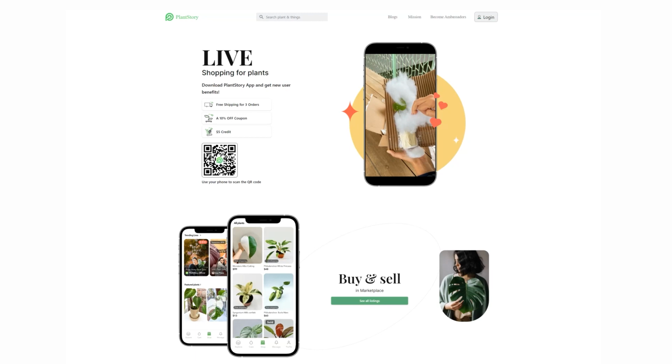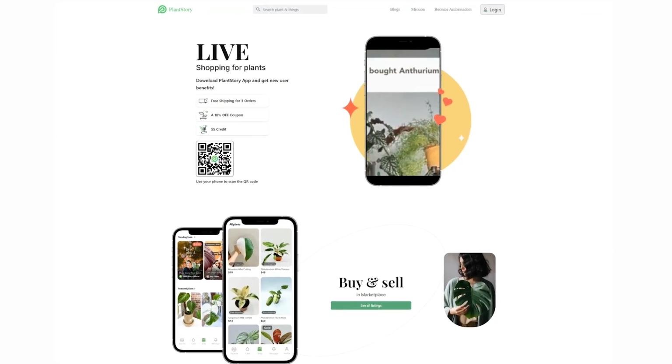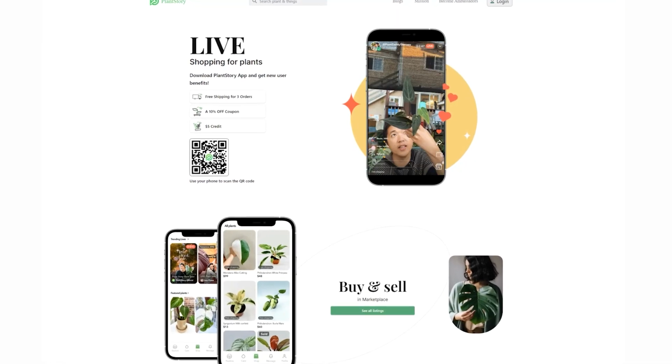One of the platforms that I've seen recently that's doing really cool things is called Plant Story. A lot of people with indoor plants, the rare variegated cuttings, get on there and sell. It's like a video marketplace. Pretty cool. Or you can just come to a crazy nursery like ours. Can you ship to the US? No, we can't. Sorry, you gotta come and pick it up, my dear.